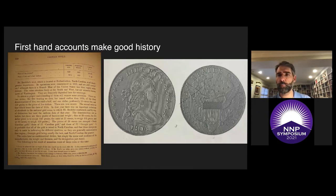Now, of course, this isn't a proper photograph. This is basically an engraving made from Saxton's machine, which copied over coins and turned them into this kind of plate. I forget the exact term because it's late in the day. But anyway, so this is the first place an 1804 dollar gets illustrated. That's a great primary reference. And if you're doing a history of the 1804 dollar, you got to look at this thing.